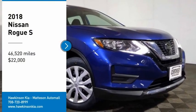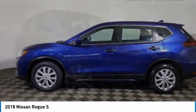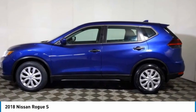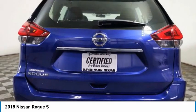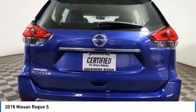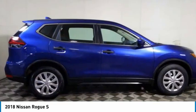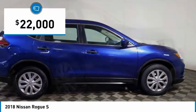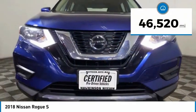Make a great choice today with the 2018 Rogue. The stylish Rogue gets 27 miles per gallon and still boasts nearly 58 cubic feet of cargo space. With a 5-star side impact safety rating and confident handling, the Rogue is more than you expect and everything you deserve, and is priced below $25,000.